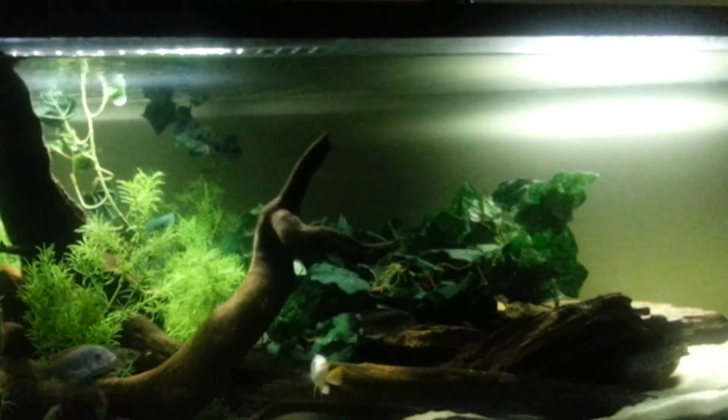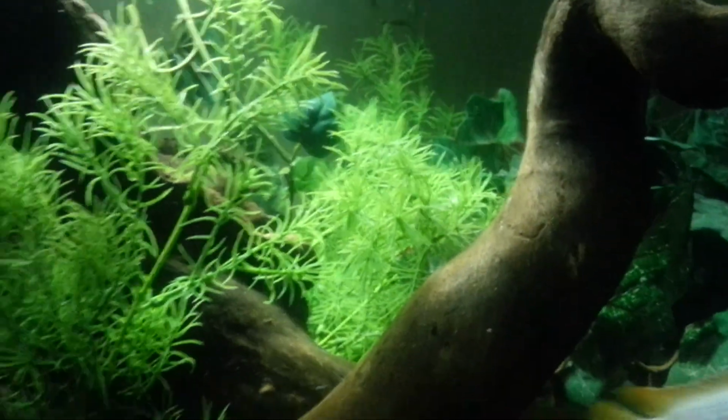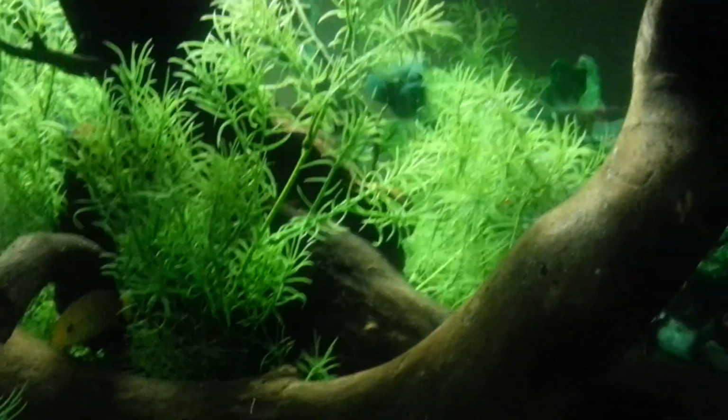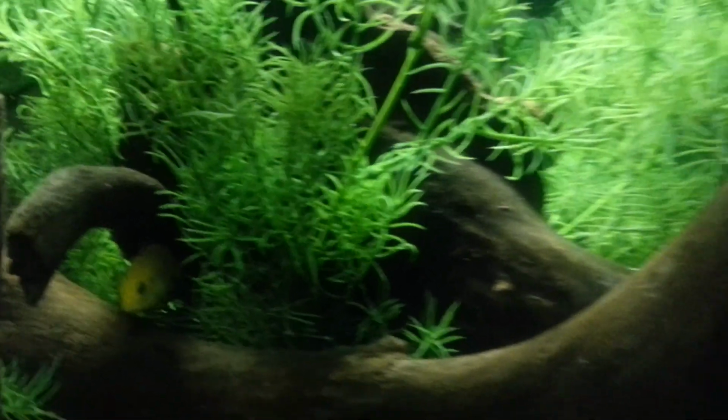So altogether there are 2 yellow labs. Missed the multi again. I'm sorry, 3 yellow labs. 1 is an albino. Don't know where that one is. They stay pretty hidden. The labs, all of them, stay pretty well hidden up in this greenery. So yeah, but they're all in here. So there's 3 yellow labs. There's 1 there. That's the smallest of the 3. So there's the albino. Then there's the other regular yellow lab.